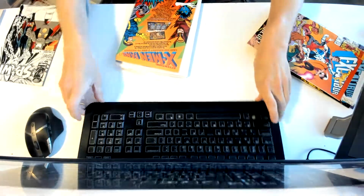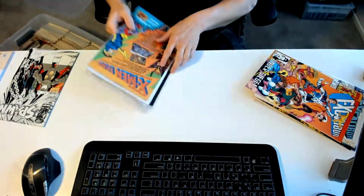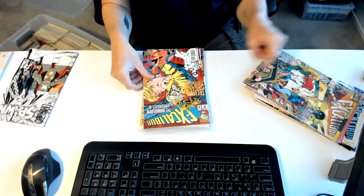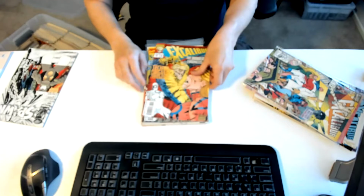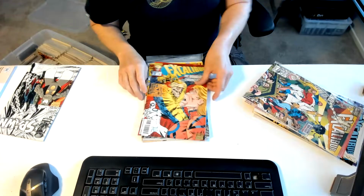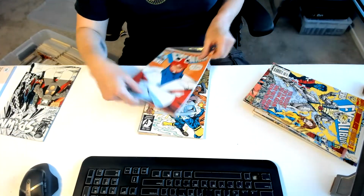Okay, let me tilt my camera down. Like this. Move that up a little bit right there. Okay, let me flip it over this way. Oh yeah, so this is just a lot of Excalibur, looks like. Here, let me flip it that way so you guys can see. Ooh, Excalibur. Can you focus? There we go. Just tons of late-day original run Excalibur.